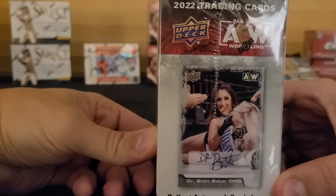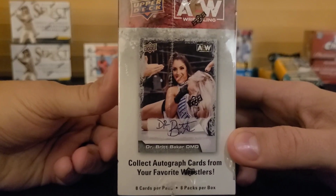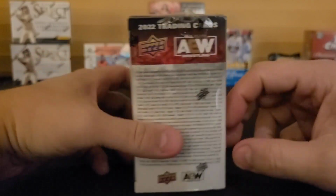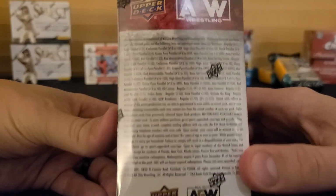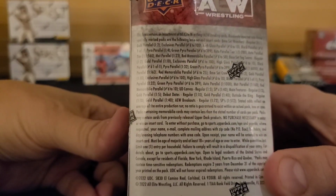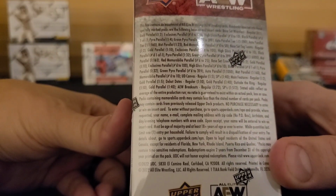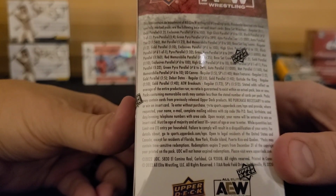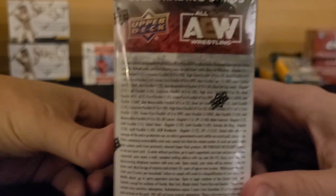Here is an example of one of the cards there on the side. It says collect autograph cards from your favorite wrestlers, and it has an example there of Britt Baker's autograph card. And then the other side gives you all of the odds. So a lot of different stuff that we're looking for. This says that this box contains an assortment of All Elite Wrestling trading cards randomly inserted into these specially marked packs are the following base and regular sets, and then it goes through all kinds of stuff. Stated odds reflect an average of the entire production run, etc., etc. So those are all the odds.